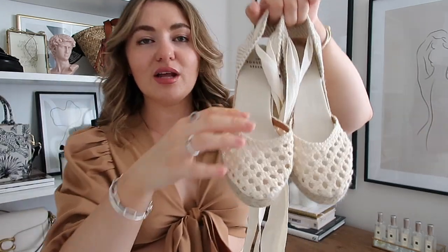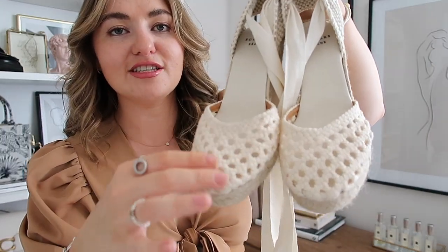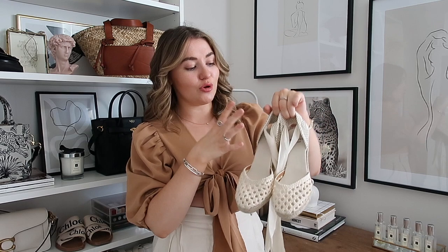They've got this really cool braided kind of detail on the front, which I think is so interesting. They're an off-white colour, which means they go with so much in my wardrobe because I have a very neutral wardrobe. Even in spring, summer, I have a very neutral wardrobe and they go with so many things.